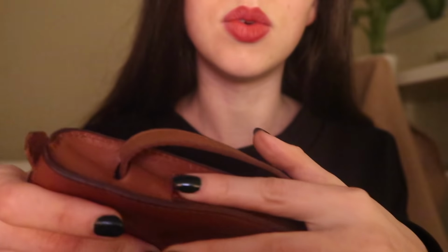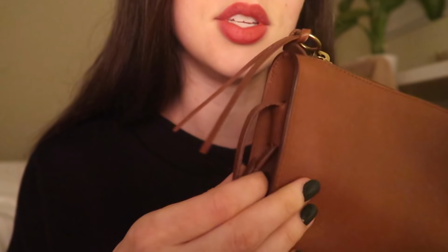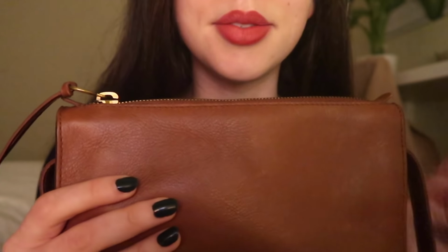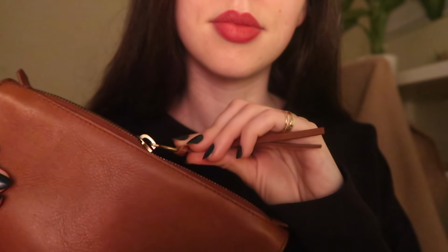So this strap goes all the way around the bottom through here, and then the other side, which I kind of like. It just feels durable, but it's a clever design as well, so I like it. Then we have this zipper here with a little brown leather zipper pull. Okay, so not very big, like I said. I'm gonna start with the usual stuff, I guess.